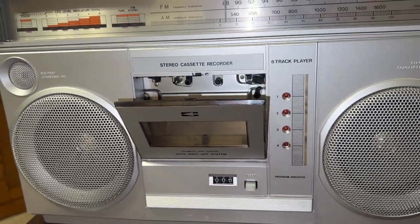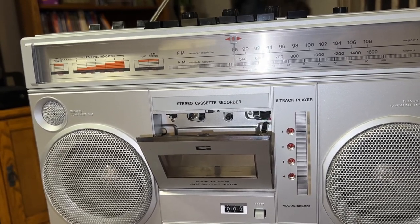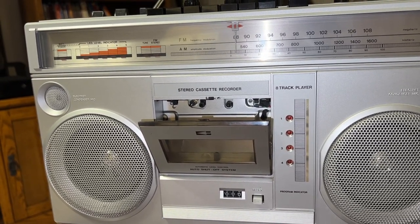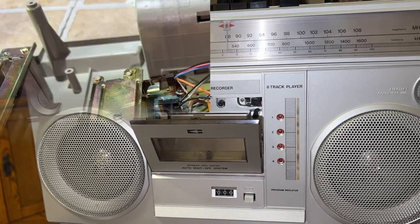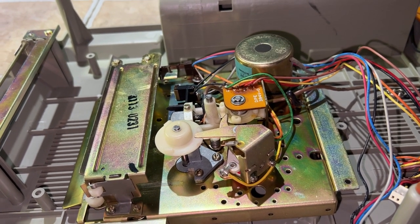Yes, it needed new belts, but this also has a lot of rubber tires. Unless they're cracked or turned to goo, you don't need to replace those. Take some 400 grit sandpaper to it, sand it down, clean it, and it'll work just like brand new every time. So here's the 8-track mechanism in the Montgomery Ward boombox.